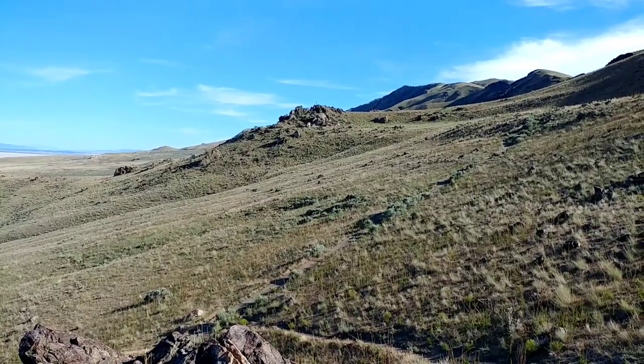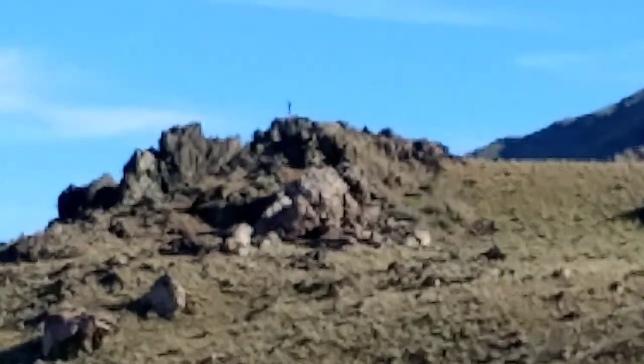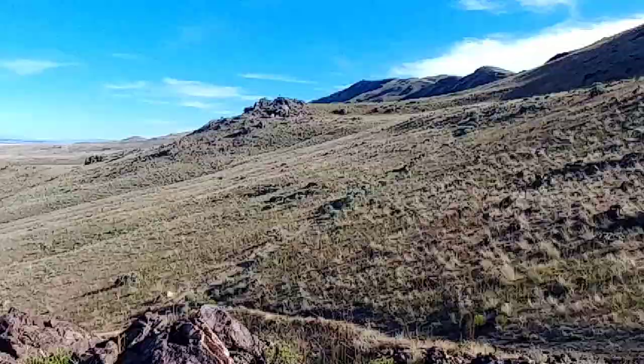Okay guys, I'm gonna show you my son. He's standing on top of that rock outcropping. That's where I gotta get to next.